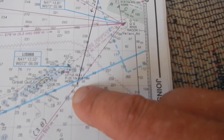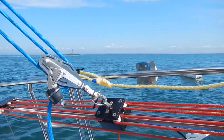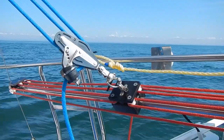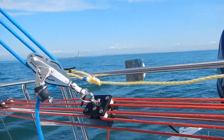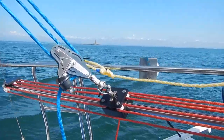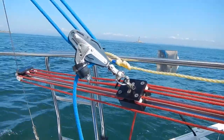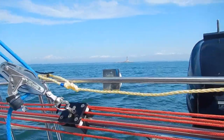southeast of Little Gull. And things are relatively placid, maybe a little too placid. We are making way so that the autopilot is managing to keep a course, although it's struggling a bit to do that. So since we're once again in no hurry, we'll go back to sailing and continue on towards Orient Harbor.